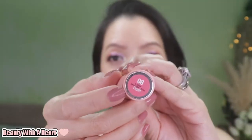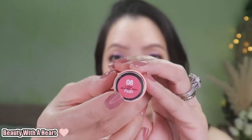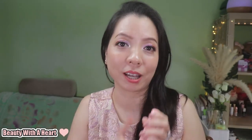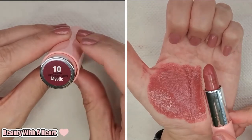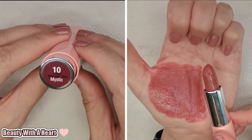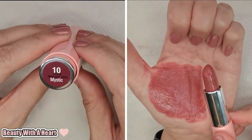At the bottom of the tube, again, it comes with color stickers with the color code and the color name. I will say that for most of the color stickers, the colors of the sticker closely represent the lipstick color, except for number 10. Just by looking, the sticker color looks so dark, but the lip color is actually not so dark.